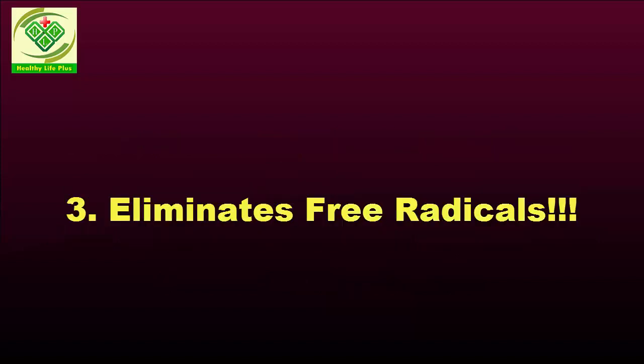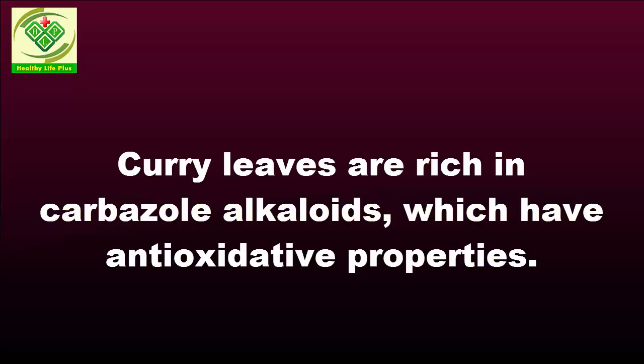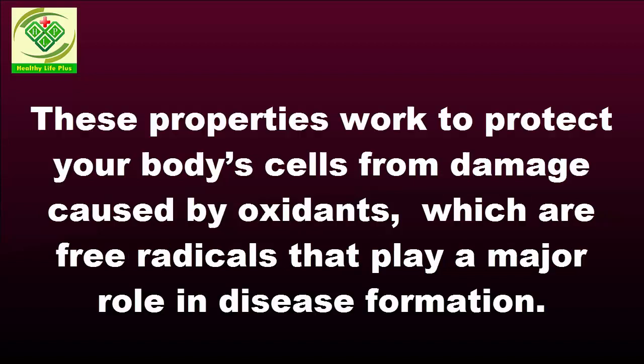3. Eliminates free radicals. Curry leaves are rich in carbazole alkaloids, which have antioxidative properties. These properties work to protect your body's cells from damage caused by oxidants, which are free radicals that play a major role in disease formation.